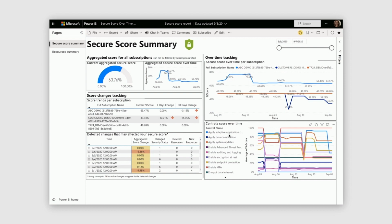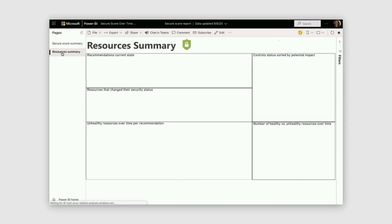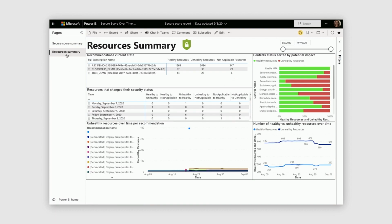I can investigate specific Secure Score controls and see if we're getting better or worse. And I also have other granularity for specific resources. This report can easily be achieved by just applying a few clicks. Let me show you how.